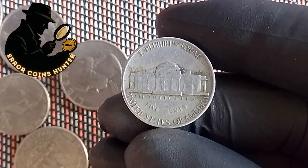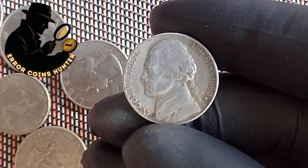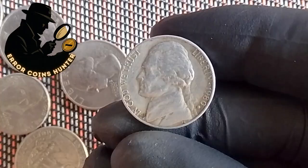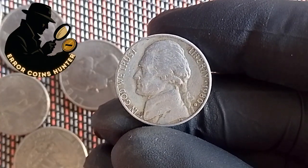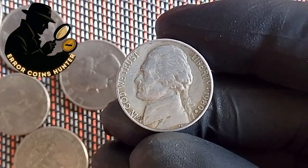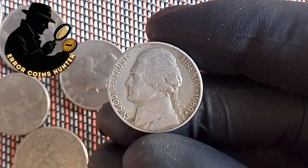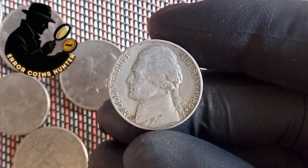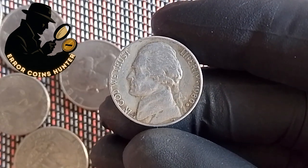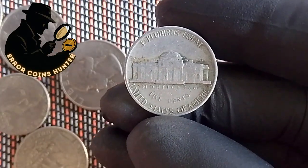Now, what should you look for if you want to find this $50 million coin or a similar specimen? First, check the date and mint mark. You're looking for 1980 with a D from Denver, and that D should be clearly visible on the obverse to the right of Jefferson's shoulder. Second, examine the color and luster because platinum has a distinctive bright silvery white appearance that's noticeably different from the dull gray of normal copper-nickel nickels. So if you have a 1980 D that looks especially bright or silvery, that's your first major clue.